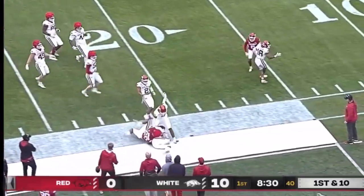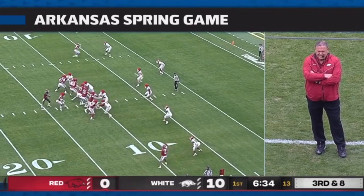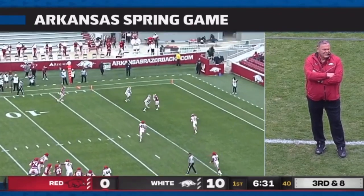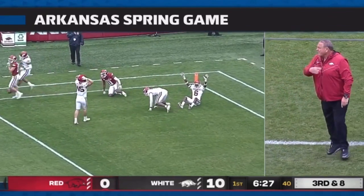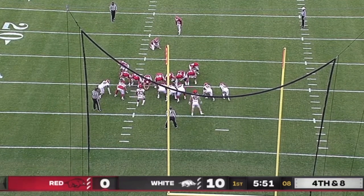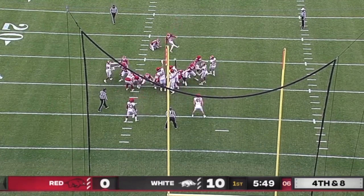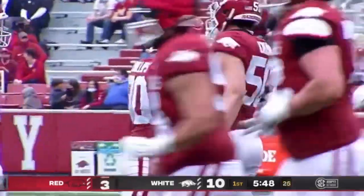Handoff to the outside. Nice little gain by Dominique Johnson. They hit the holes hard. Throw into the end zone. That one is tipped and almost picked off by the white defense. Backup kicker Matthew Phillips is on to attempt a 27-yard field goal. Kick is up and good. So the red team is on the board.